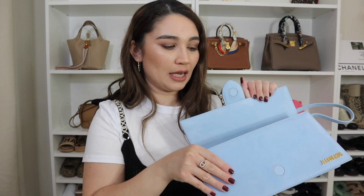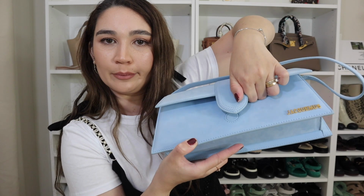But when it comes to actually using it, it is again an issue of it being a bit too small for how I've been doing things day-to-day. It definitely fits the essentials, no doubt about it. But once you fill up all your essentials, that's it. And even sometimes the closure can be a bit tricky to close because it's so narrow at the top that if you fill it up too much to that top point, then the closure isn't able to get all the way down. It kind of gets stuck up in there.